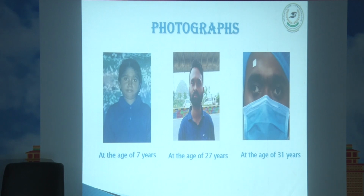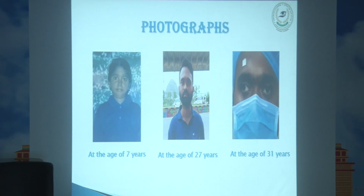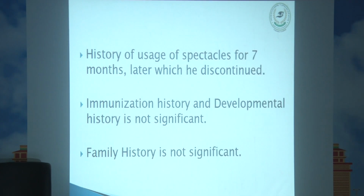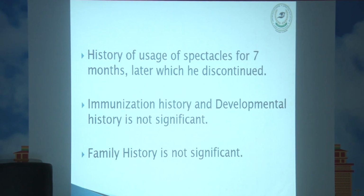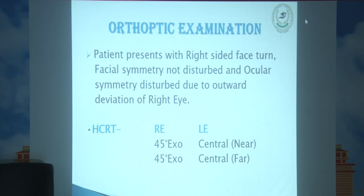These were his photographs at age 7, 27, and at the time of presentation. He had a history of spectacle usage for a few months and he discontinued. Immunization history, developmental history, and family history were not significant. He presented with a compensatory head posture of right-sided face turn, and his facial symmetry was not disturbed.